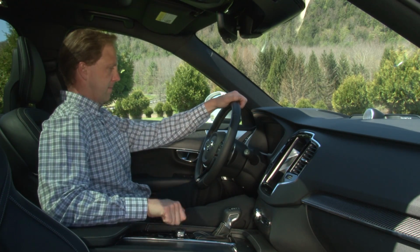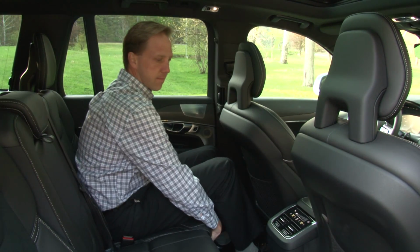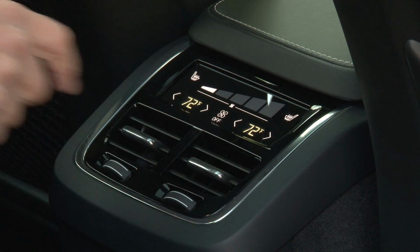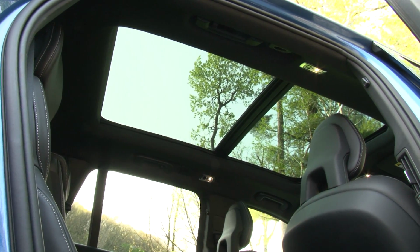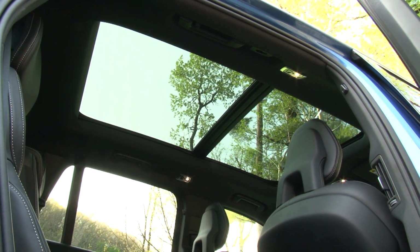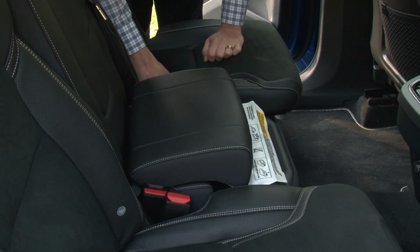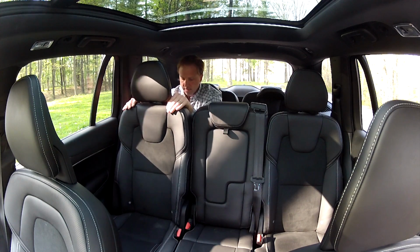Cabin noise is minimal, and rear seat passengers are treated to a generously sized second row that slides and reclines, replete with their own climate controls and heated seats. No USB ports, however, but the huge panoramic roof is a window to the world above. This built-in booster seat is a clever $250 option. The third row is kids' fodder, but easily accessible from either side.